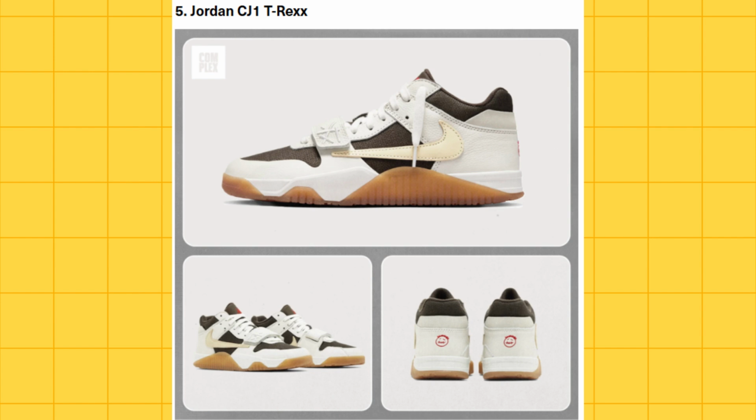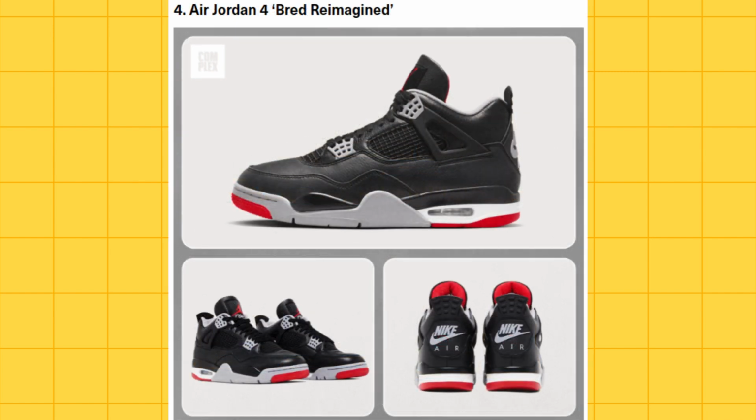Next is number 4, and of course it has to be the Jordan 4 with the Bread Reimagined. Yeah, this was a really anticipated shoe with the Jordan 4 with the leather upper.